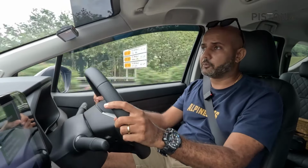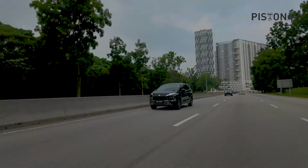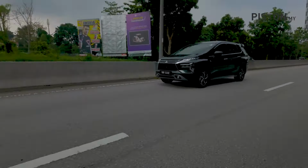But what about fuel consumption? Right now, the average fuel consumption, guys, is 7.4 liters per 100 kilometers, which to me is acceptable. I'm not sure how it will feel with 7 people in this car, but right now there are 3 of us, and for me, that's quite decent.